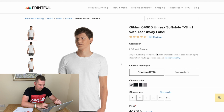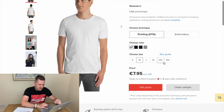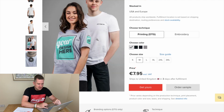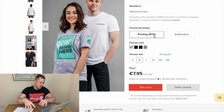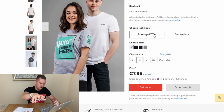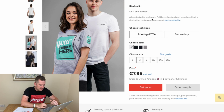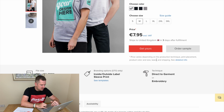So they've got a variety of different sizes: small, medium, large, XL, double XL, triple XL. Got some great images there. Perfect. It looks great. Printing DTG, direct to garment. Kenyan Ken, thanks for teaching what that meant, or embroidery. But direct to garment is just like a screen print, printing over it. So that looks absolutely fine. So let's just work the numbers.